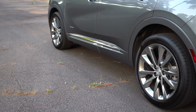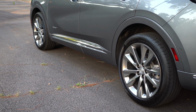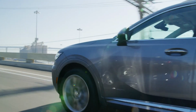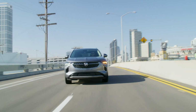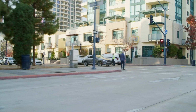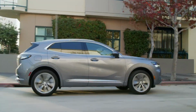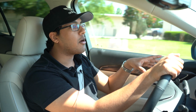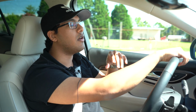It's got McPherson front suspension, and it's got a multi-link rear suspension. But this vehicle also has the premium technology package too, and this vehicle has the continuously adaptive suspension that you can only get with the Avenir trim, I believe. So with everything the way it is, this car is so damn smooth in its ride quality. Over the smaller, more jittery roads like I have it here, it soaks that up really well, and also over the larger bumps, it's also very comfortable.